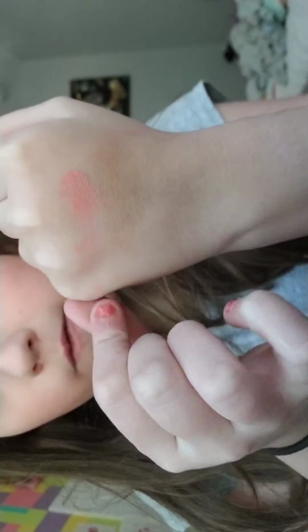I have the shade Pearlescent Pink, but if you're really pale, don't get this. I think it might be one of the darkest shades they have. It doesn't look that dark, but on your face, it's going to be pink. Especially if you're really pale, it looks like someone just freaking punched you in the face. No offense.